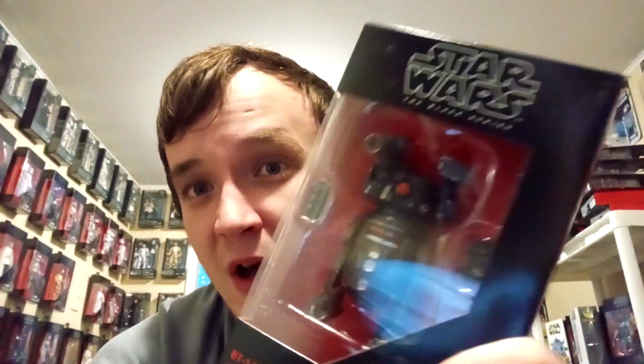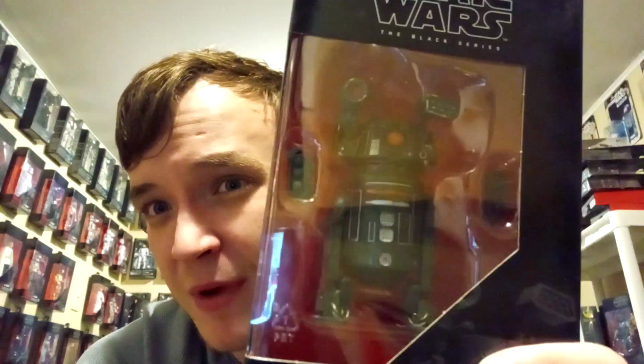We got 2 more left. This one is BT-1. He's another droid from the Dr. Aphra Vader series in the comic book run. Like I said, these droids are pretty cool looking. You can get this droid for a bit more than retail still. It's not gone up in price like Ezra or Chopper, but this one, you should really get it while you can.